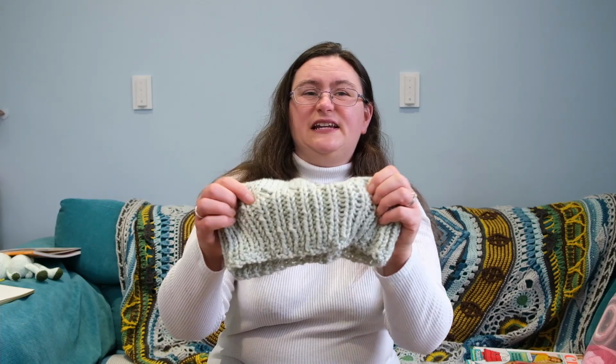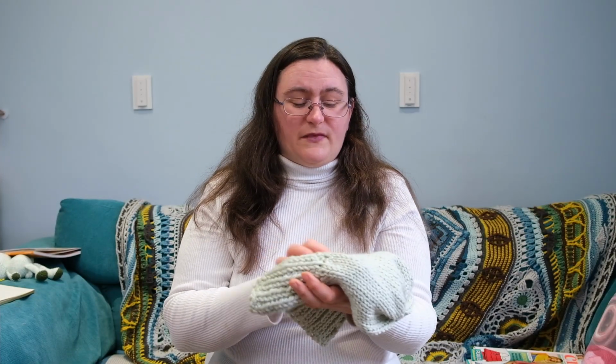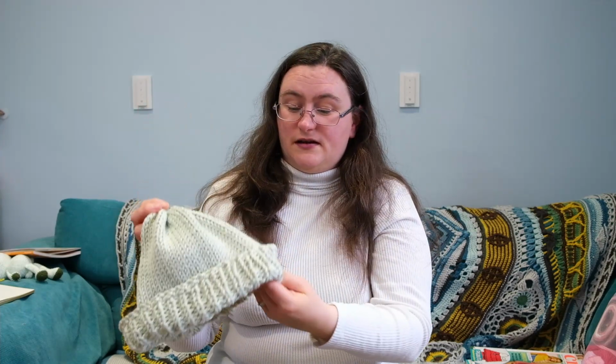I wasn't particularly keen on the pattern stitch that was being used, so I switched to just straight stockinette, and I'm not quite sure what happened. Maybe I cast on too many stitches, but it's a little bit big and it's not deep enough. So I did the right number of rows that was in the pattern, and it's not right really. It's not going to be wearable.